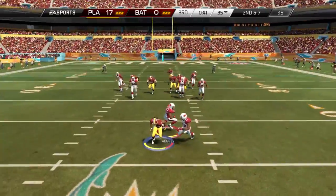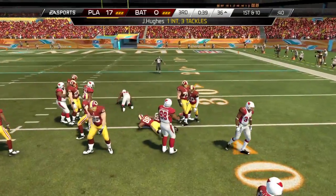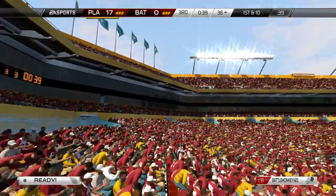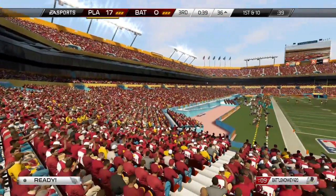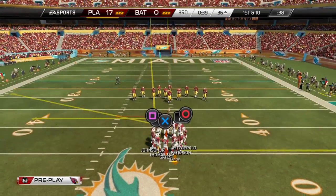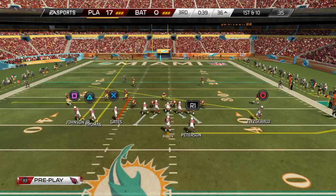That's an interception. They've got him down there. Linebackers nowadays are so talented. They can just do everything. They're strong enough to stop the run, but how about this interception? Good job, good reading of the quarterback, and a nice catch.